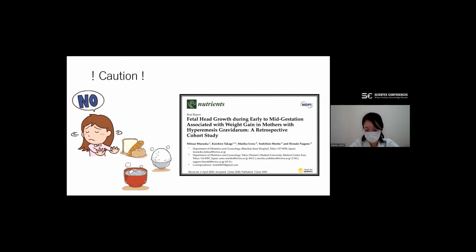Some women with IGT try to control blood glucose level and body weight only by meal therapy, such as not eating carbs. But it is not good for her fetus because the fetal brain primarily uses glucose as an energy source. An inadequate glucose supply can affect brain growth.